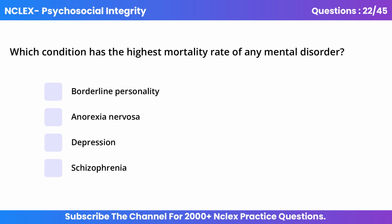Question 22. Which condition has the highest mortality rate of any mental disorder?